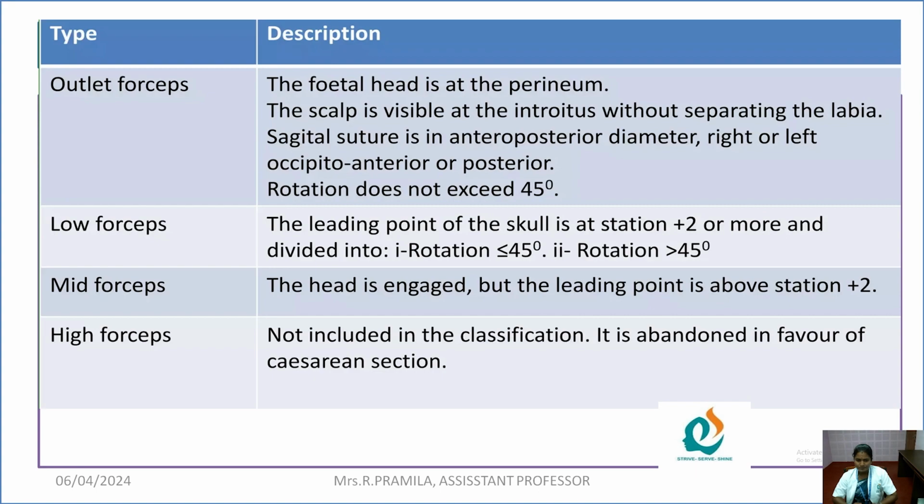And mid forceps means the head is engaged but the leading point is above the +2 station. Engagement has happened but the head has not descended and is still above the ischial spine, so at that time we can use mid forceps. And high forceps are not included in the classification; it is abandoned in favor of cesarean section. Here there is no engagement of the fetal head. Only if the fetal head is engaged can we proceed with normal vaginal delivery, or if it is arrested, we can go with forceps or vacuum delivery. If there is no engagement, we surely need to refer the mother for cesarean section.